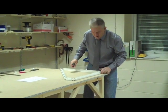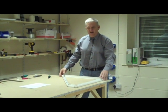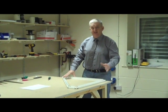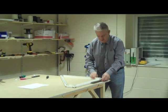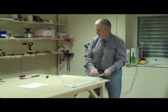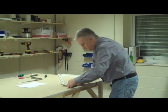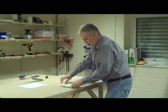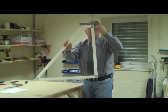So we're just checking everything's done on that. What we're then going to do is just check that the angles that are supposed to be 90 degrees are 90 degrees, which we're going to do. That's fine. Yeah, that's fine as well. You can probably see that they're where they want to be.